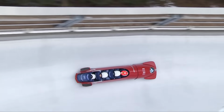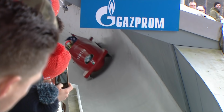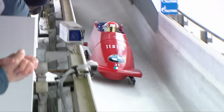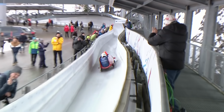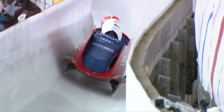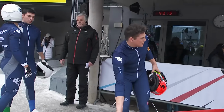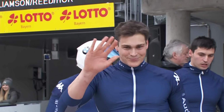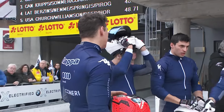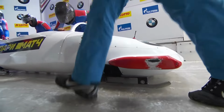Control the first wave of Kreisel, and then the second again. Very controlled line, and here you can see him slide off a little bit of the exit of Kreisel. You want to come out there with a little pressure, so you go early onto that first chicane. But got through quite nice, only a little tap going into Kielstein. Last week's 14th place in Innsbruck, his best finish in 14 World Cup starts in four-man up until now.